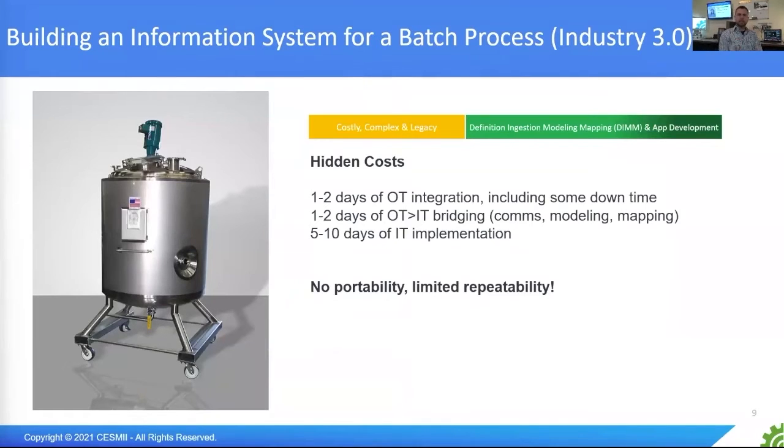And this is where these hidden costs lie. If I need to add I/O or instrumentation, then I'm probably looking at some downtime while I make electrical changes to the PLC. I'm looking at a couple of days of this mapping exercise, depending on how many units I want to tackle and how many different problems I want to pre-model, to pre-identify and map to.